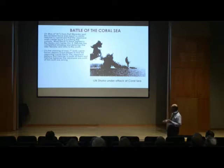Well, so both carrier groups are now looking for each other. And this is kind of a confused battle, to say the least. And the Japanese think that Fletcher is south of them, and Fletcher believes that the Japanese are north of them. Well, the fact of the matter is it's the opposite. The Japanese are actually south of Fletcher, and Fletcher is actually north of the Japanese. So they're both looking completely in the wrong direction.